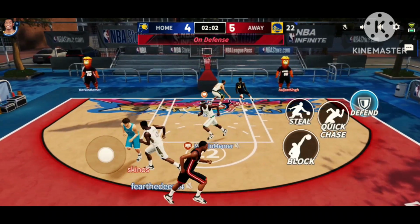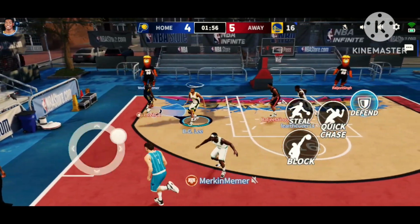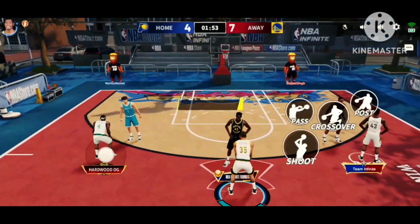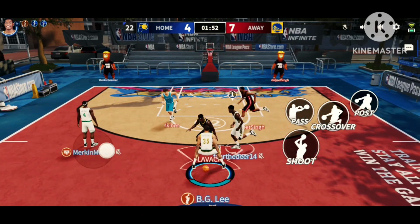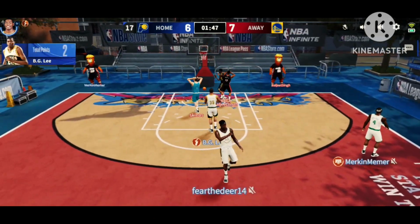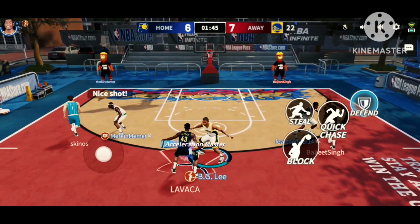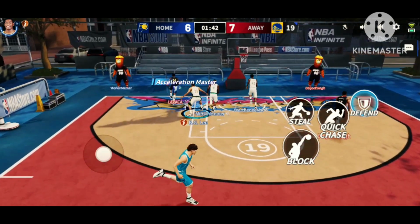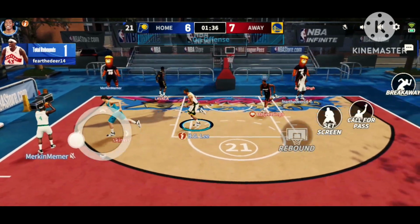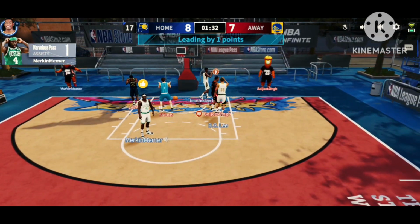A forced shot, and Siakam grabs the rebound. That quick crossover took the defender's ankles. Siakam is the league's new King of the North. Nice pick and roll. Mid-range jumper goes in. Not a good shot. He forced that one up. He passes. Siakam hits the shot for 2 points.